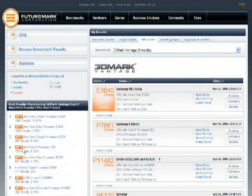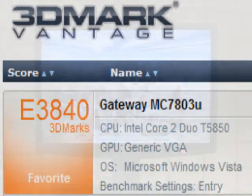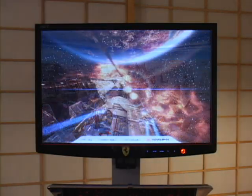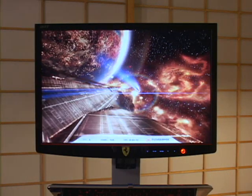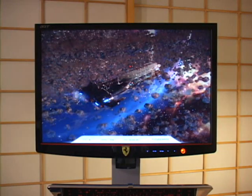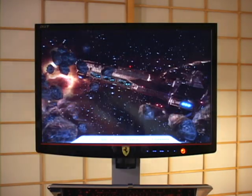In 3D Mark Vantage, the MC7803U scored 3840. Again, that puts it above the T and M series of Gateway notebooks, but nowhere near the 4261 score of the P7811. Without going into detail, let's just say that if you're a hardcore gamer who needs the best possible frame rates, the P series of Gateway notebooks will be a far better choice.